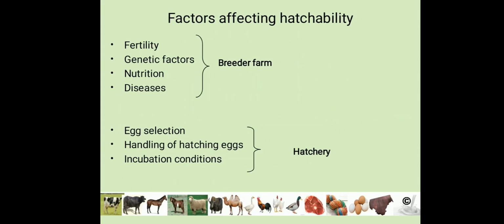Then various factors affect the hatchability. Certain factors come into play at a breeder farm. These include fertility, genetic factors, nutrition and diseases. Some other factors come into play at the hatchery. These include egg selection, handling of hatching eggs and incubation conditions.